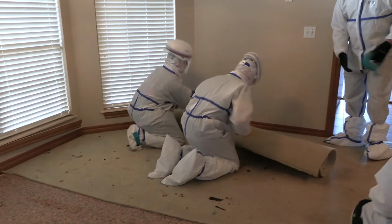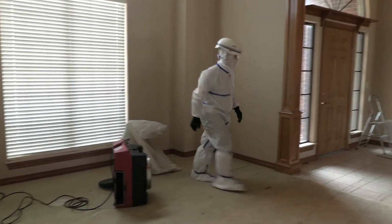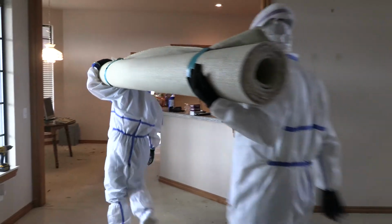Helps when you have a team of professionals. I mean, these people got this house cleared out in about 3 hours. Now it's just detail work of removing tack strip and everything, and then tomorrow we'll come in and start our actual cleaning process.